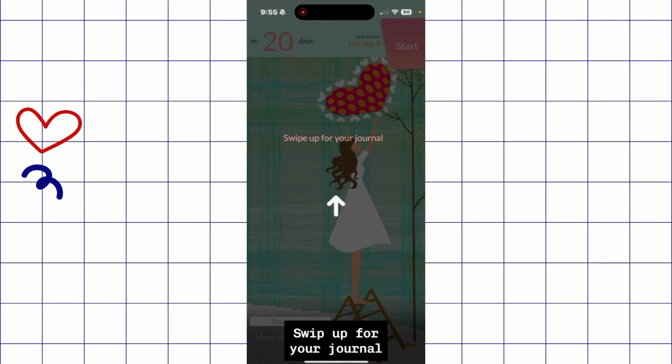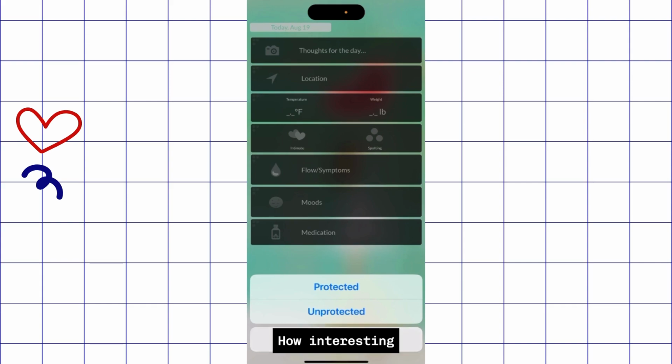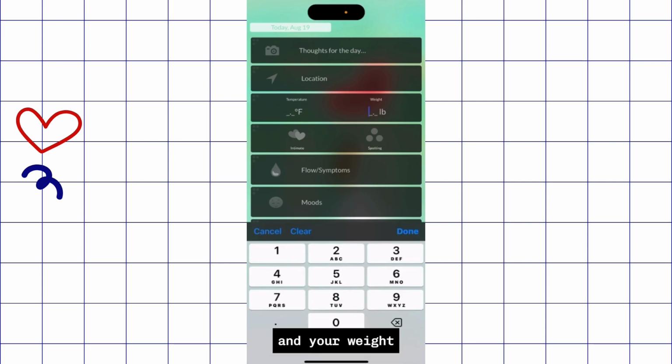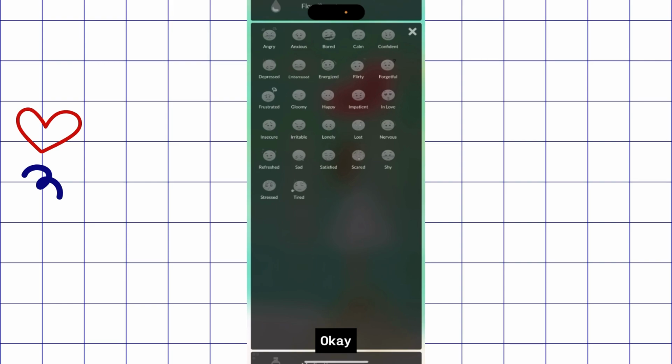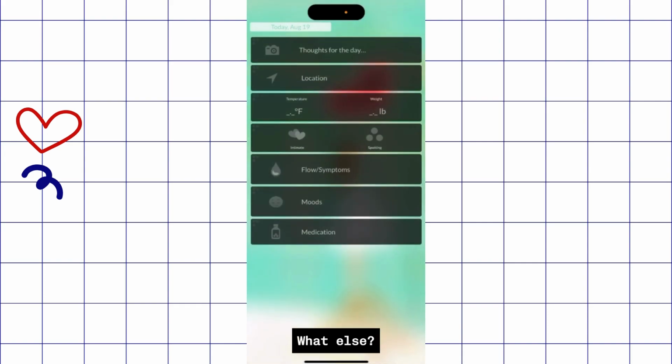All right, swipe up for your journal. Let's see here. Oh, this is interesting. Okay, thoughts for the day. You can say if you're intimate or spotting, flow symptoms. I wonder if you can turn that off. Oh, interesting. Okay, so you can log intercourse in here. You can log your temperature and your weight, I guess, too. Okay, your mood. How are you feeling certain days? Okay, medication. You can log any medication. Okay, what else?